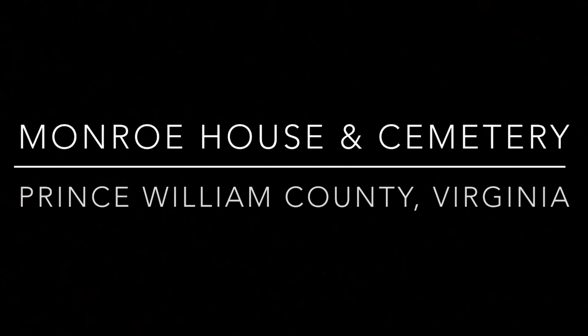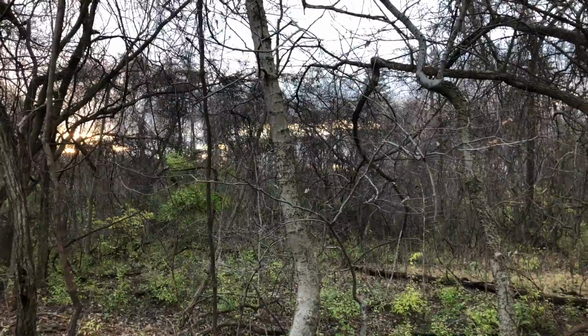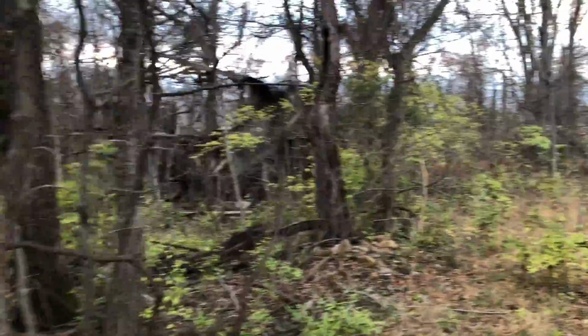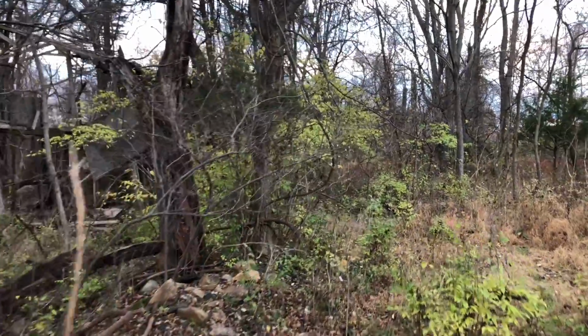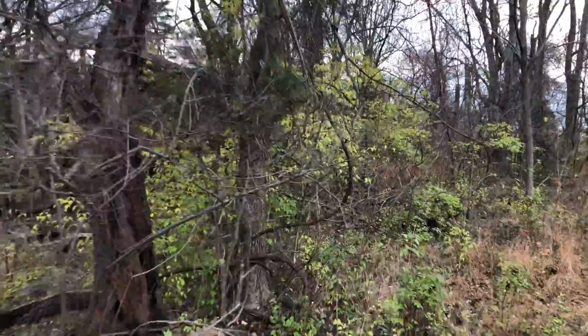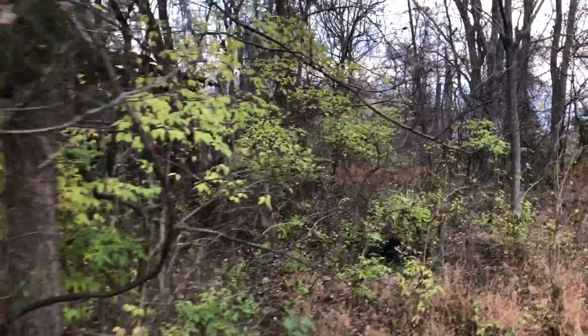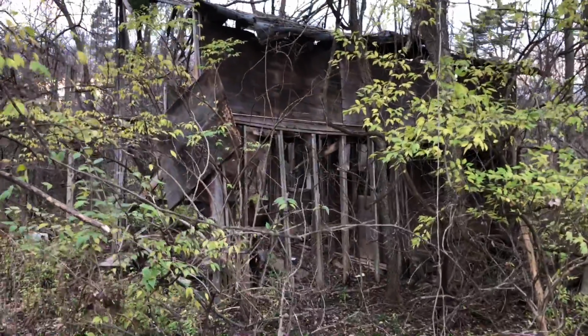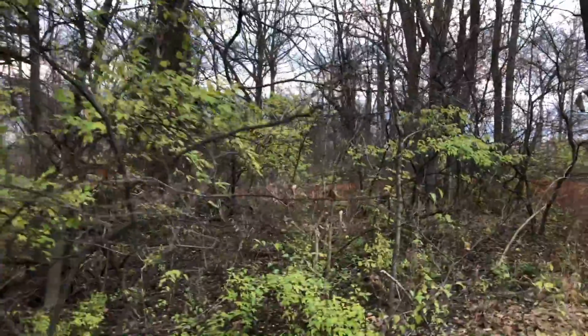So I understand there's a little bit of ruins here. There might even be a small little family cemetery, and we're going to check it out. So stand by, here we go. I'm not even sure where to find things yet. I see the ruins of at least some old kind of a cabin here. Try to get a little closer to it. Right in there. Let's see if I can find a way through these brambles here.